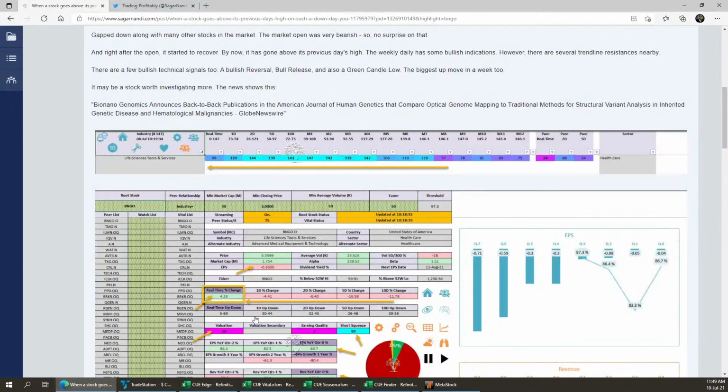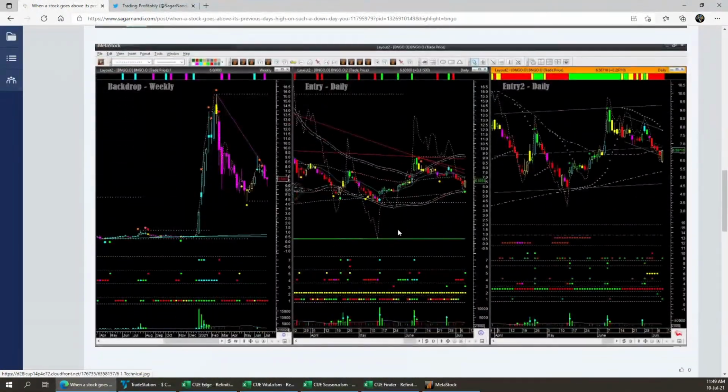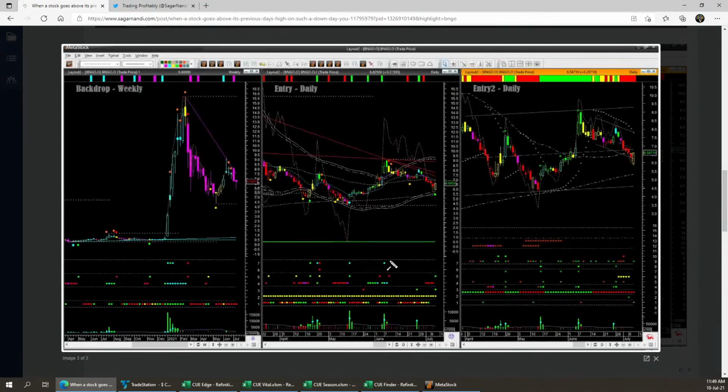Okay, let's look at the original sharing. This is how the chart was looking like. Why I said it's not a typical Q trend, because I wouldn't buy a stock in front of a trend line resistance in daily and weekly. But when I shared it, I saw it did have a bull release signal after a down move. It was a very bearish day on that day, and it was going up. On intraday chart, I could see that it was going up sharply. So I in fact took a long position in BNGO.